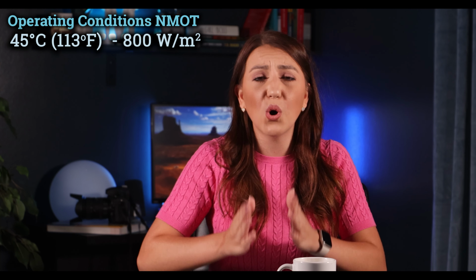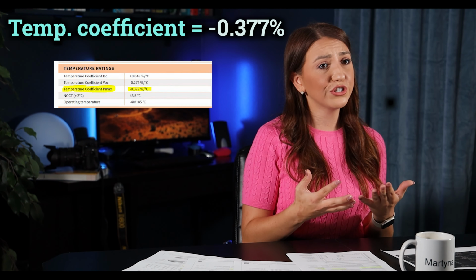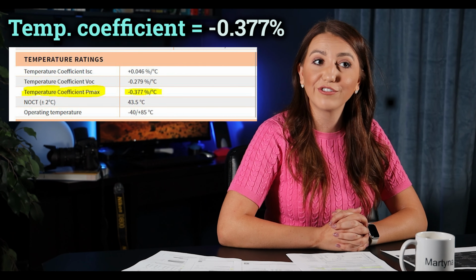Now, this number will always be lower, but it will represent how good the panel reacts to heat, and you know how hot it gets in the southern states. Its temperature coefficient rating is negative 0.377% for every Celsius that the panel is hotter than 25.